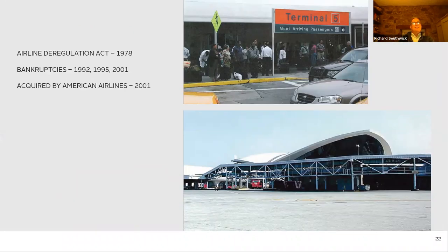TWA went through a lot of changes over the years. In 1978, in the Carter administration, the Airline Deregulation Act was passed. This created a lot of low-cost competition for the major airlines. People Express was, if any of you remember, one of them, and Laker Airlines and others, some of the airlines that started to have low-cost fares that made it much harder for the TWAs and Pan Ams to survive.